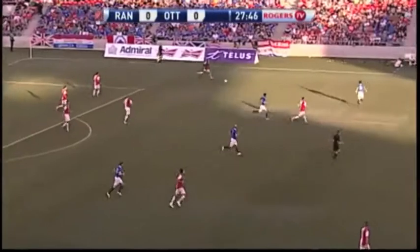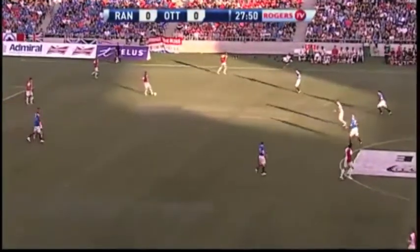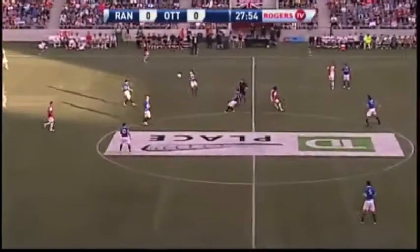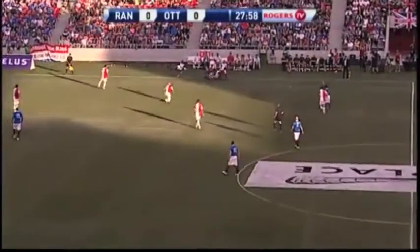And play continues. Yeah, I think on that last break, both Miller and Boyd were down the left-hand channel. I think Boyd maybe needs to peel off to the inside and open it up for Miller a little bit more room. As it was, the defender really had an easy job marking the both of them.